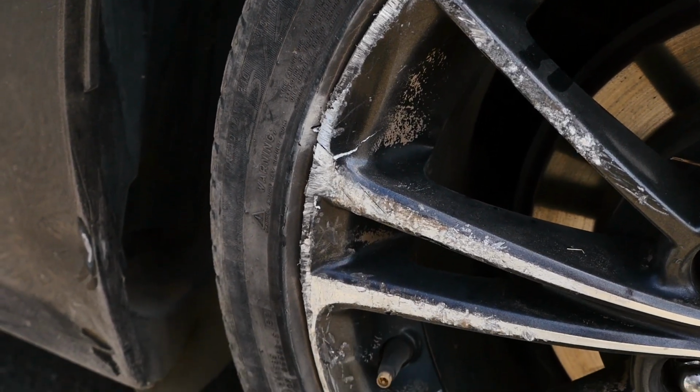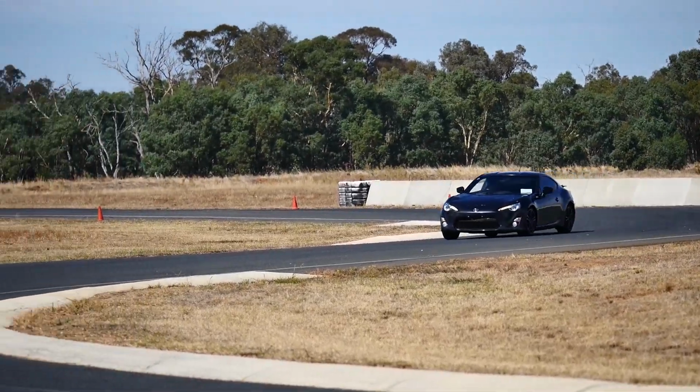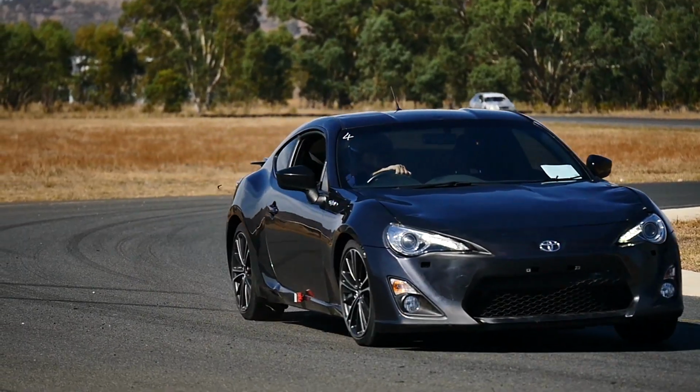And on the second session, Dad had a little bit of an off-track excursion and did a little bit of damage to the wheel. So before Dad had his little off-track excursion, he managed to do a time of 1 minute and 4 seconds. So this car's completely standard, both engine-wise and wheels and tyres, suspension. Nothing on this car's modified. So in contrast with the white car, which has only had suspension and tyre mods, I managed to go 6 seconds quicker. So not a bad improvement considering there's no power improvements on the white 86 whatsoever.